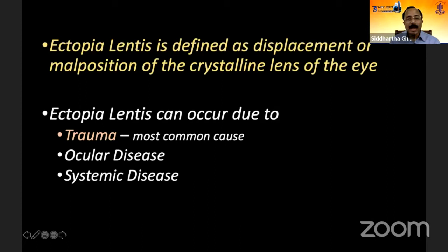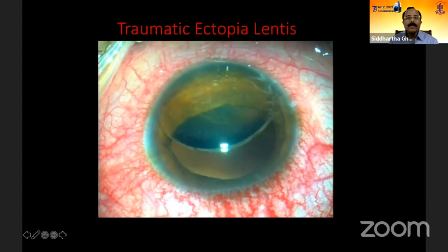Well, all we are going to discuss about the management here is that the basic goal is to restore as much normalcy as possible and to look at long-term results, because this generally happens in the younger age group. Well, let us start with this traumatic one, a blunt trauma.